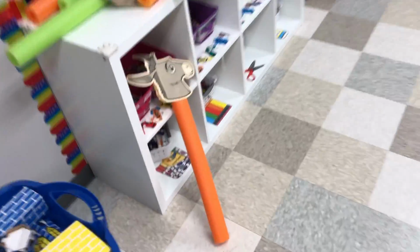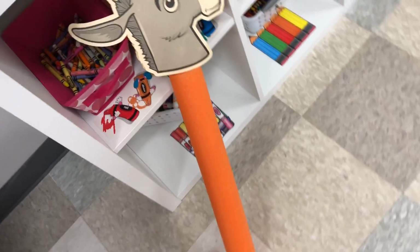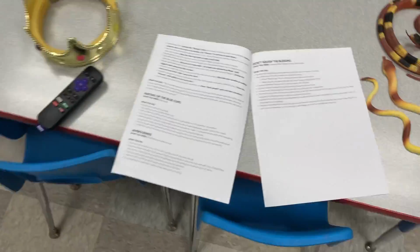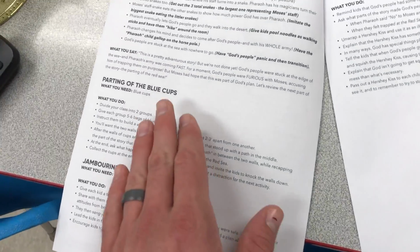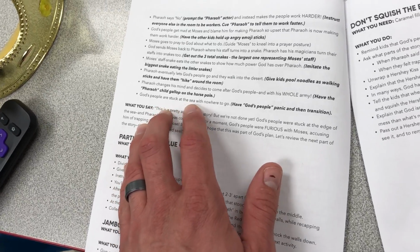So here's what I have for that. I know this is really a donkey, but it's close enough. So they can straddle that and pretend to gallop around the room, chasing after the kids who are the Israelites. And then God's people get stuck at sea with nowhere to go.